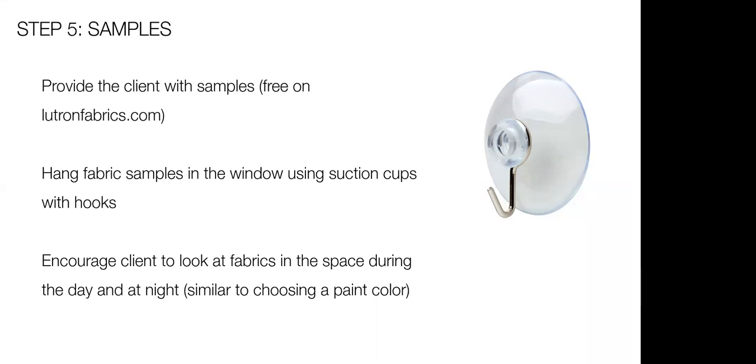If you want stuff expedited, call into customer service. They can sometimes expedite the shipping for you and get you these samples overnight. We absolutely can do faster shipping than what's on LutronFabrics.com. And I've been that person periodically, like, whoops, I really need to get a sample to these people ASAP. Can you guys get it out before the end of the day? And a lot of times they can.